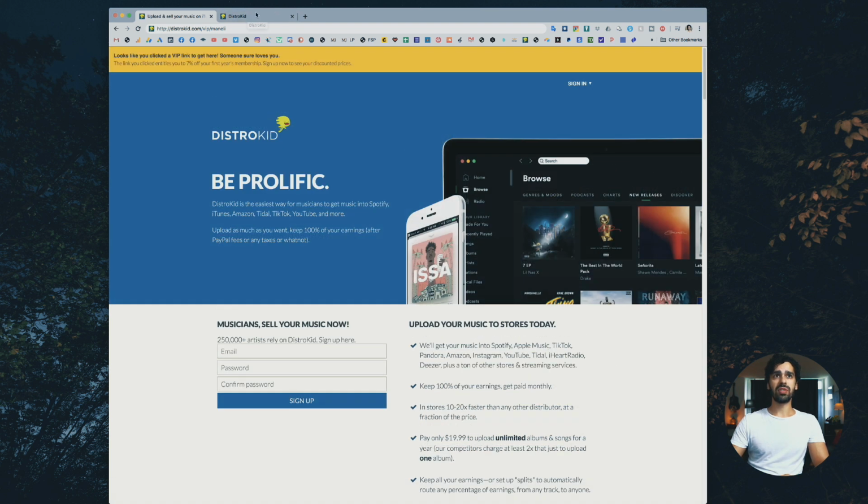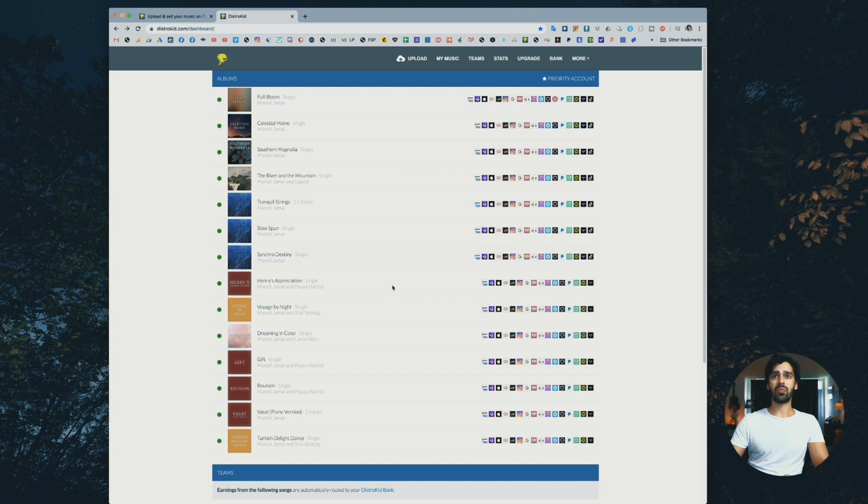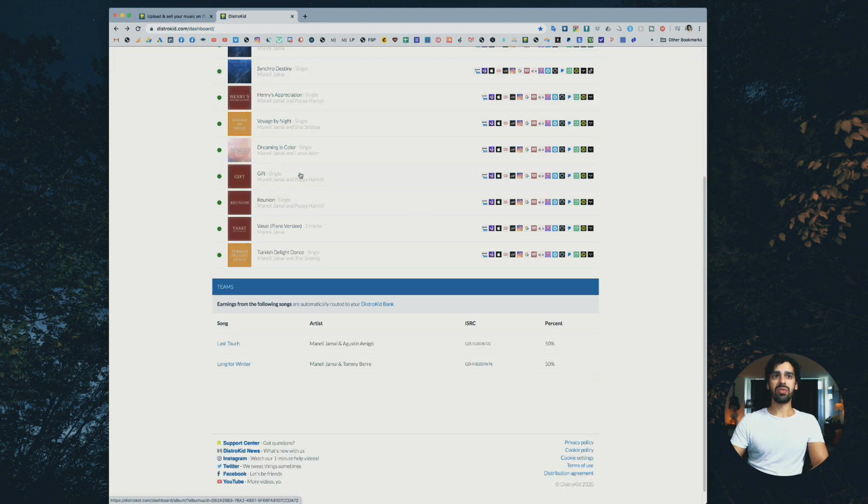Okay, so now once you've signed up, I've logged into my dashboard here, which is where you can see all my releases that I've done so far. And as you can see, this is my latest one that I've just uploaded just a few days ago, which is not released yet. And you can see here all the stores that it's delivering to. And also down here, you'll see that I've got a couple of collaborations here as well that are not from my account, but from their account.